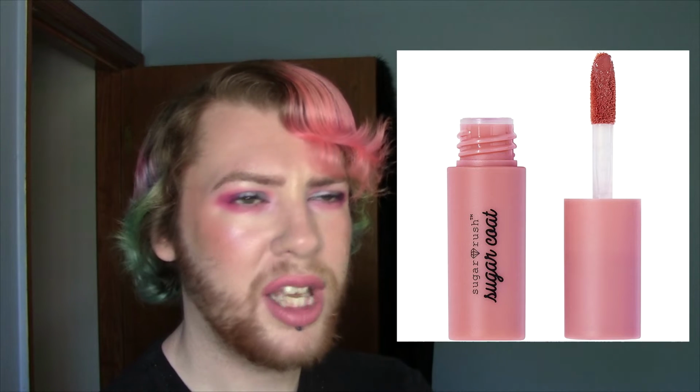And then similarly goes with the Tarte Sugar Rush Cake Pop liquid lipstick. That liquid lipstick was just way too light for me as well. Also, I noticed that sometimes it would look a bit patchy on the lips, but formula wise, other than those things, it felt really comfortable on the lips.